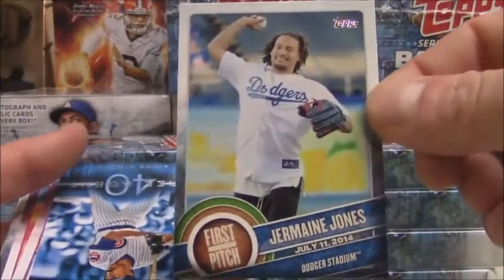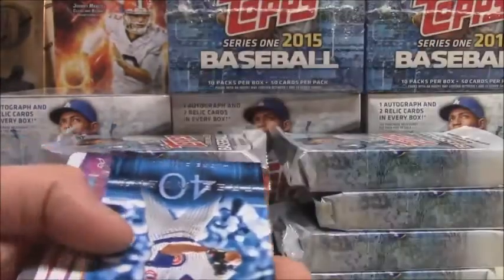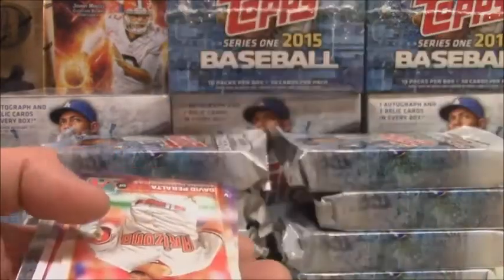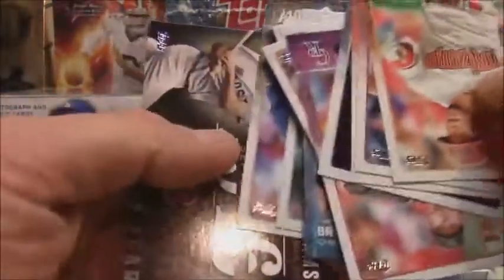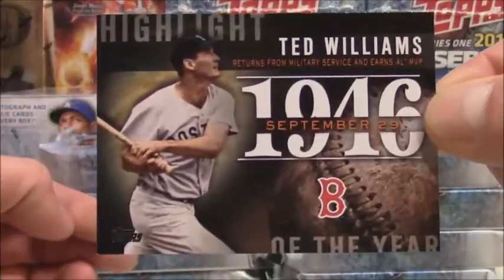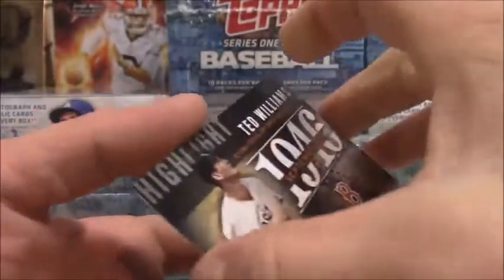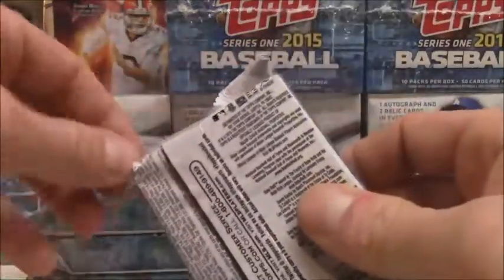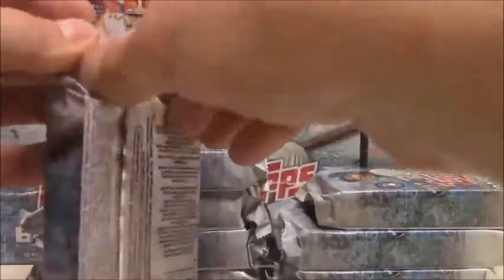Jermaine Jones, first pitch. Andre Dawson, free agent 40. In base. Last card, Ted Williams, highlight of the year. With the code cards, looks like there's one in every pack. We've got 60 packs, so everybody will get two code cards.